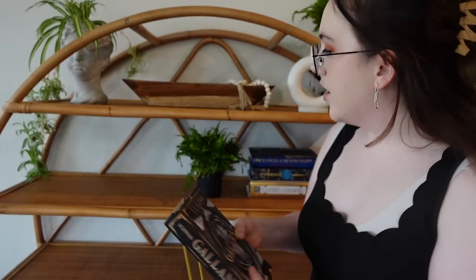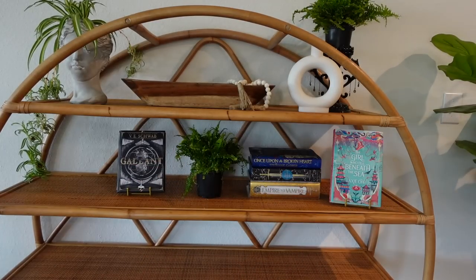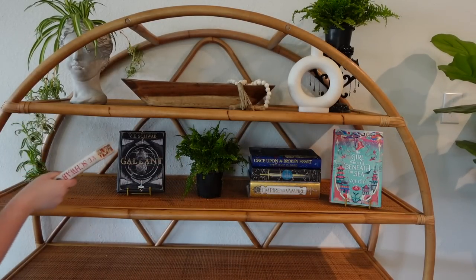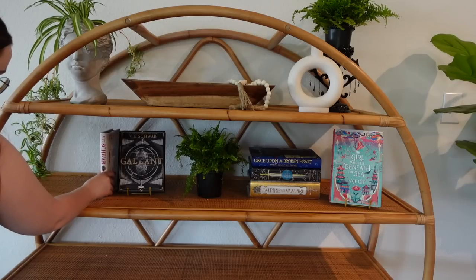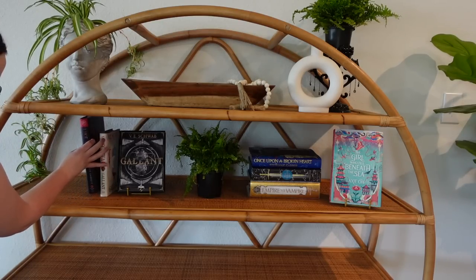Okay, is it bad if I display two books on this shelf? Because I just feel like this copy of Gallant deserves it, you know? Just... yeah! I guess I'll put the lesser version of it next to it. She's not as pretty, but I try not to compare sisters.